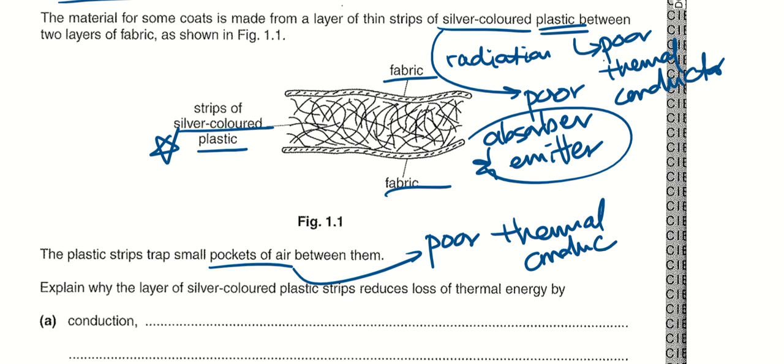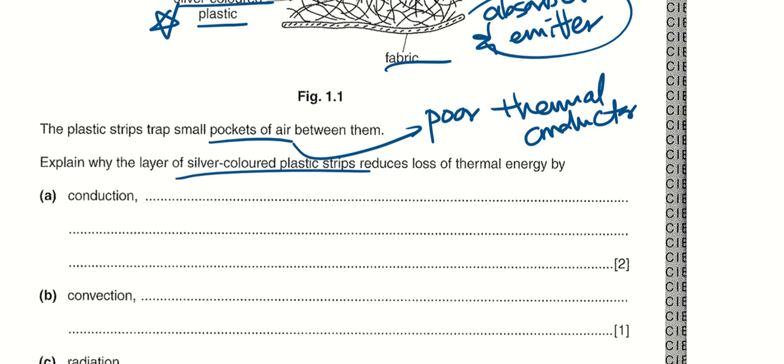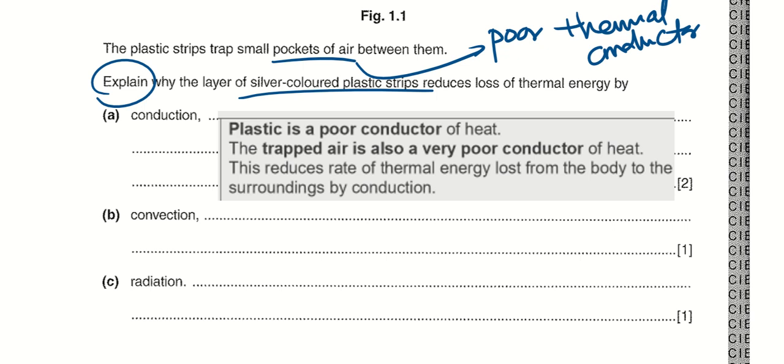So the design is that the layer of silver colored plastic strips reduces loss of thermal energy by conduction, convection and radiation. So we have to explain for these three processes. Now let's take a look at the answers. So we have to actually identify the processes.